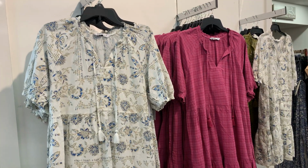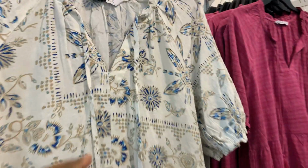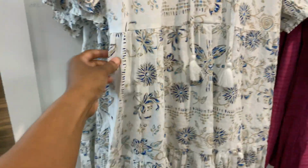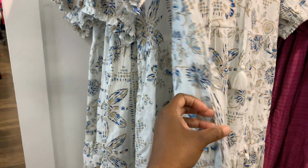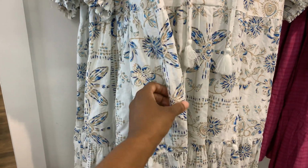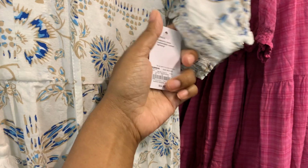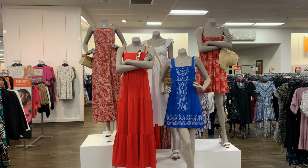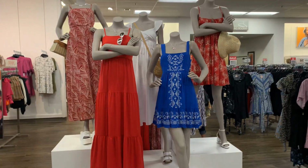Let's pop in Kohl's and see what they have in new for summer type fashion. All right, they have a ton of cute little dresses. This I thought was nice, and because it has a pocket, and I love a good pocket, but it has cute little tassel details. The print is really nice. The length is good. A lot of these are going to have a tiered look, and of course, with the sale, a lot of the styles will come in different prints, different colors.